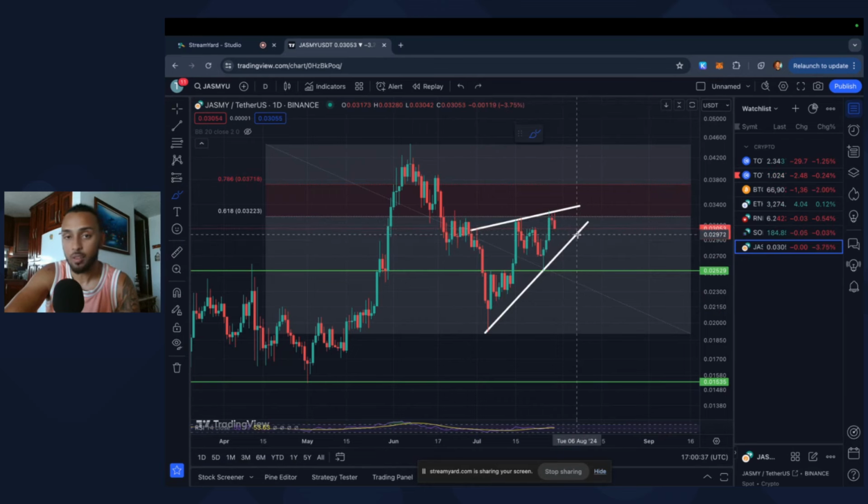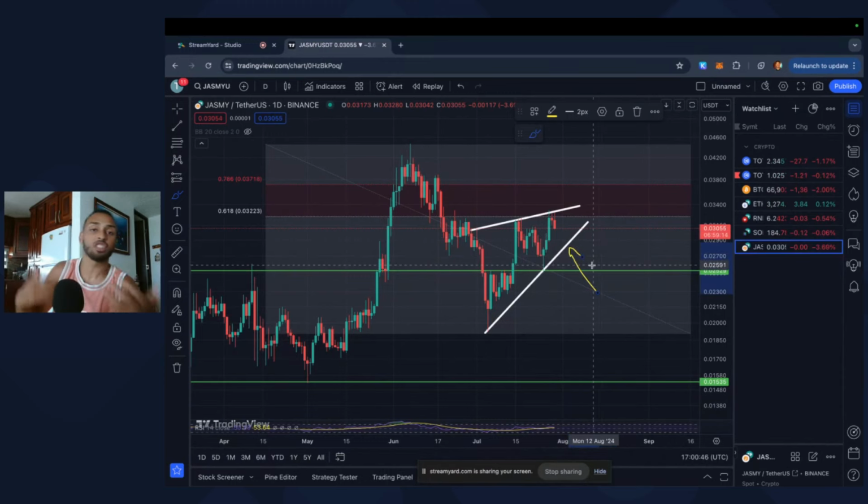And if at any given point Jasmy's price does lose this key point of support, what I'm going to be doing is just going ahead and actually starting to accumulate. Again, it doesn't change my thesis. I am still bullish on Jasmy. I still do think that Jasmy is going to easily hit 10 cents sometime within the next, obviously, 6 to 12 months. It just depends.